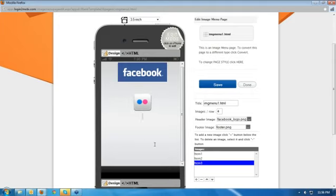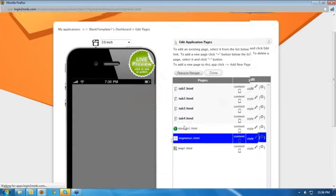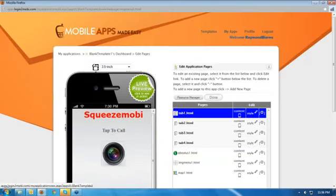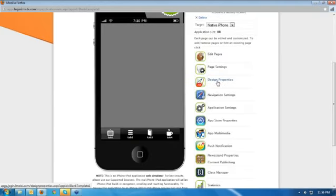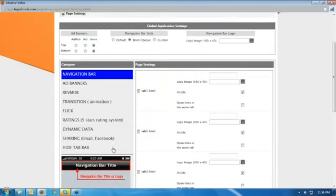How to add a back to home button. So yep, that should be easy. You should have here, for example, let's just go to edit pages. There. You have page settings and design properties. Sorry about that, excuse me.